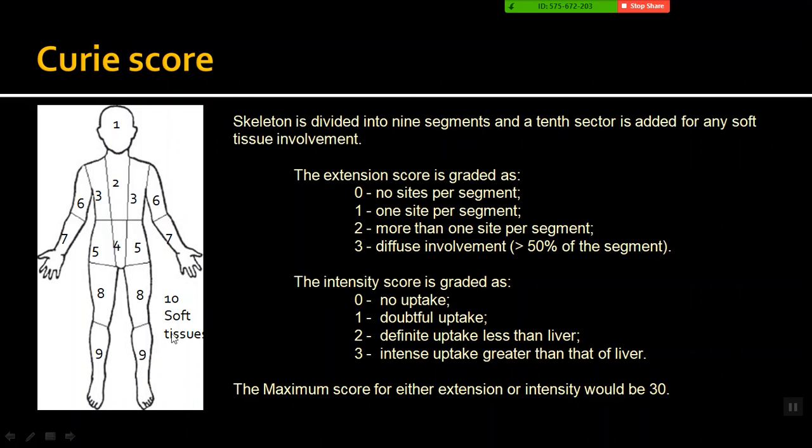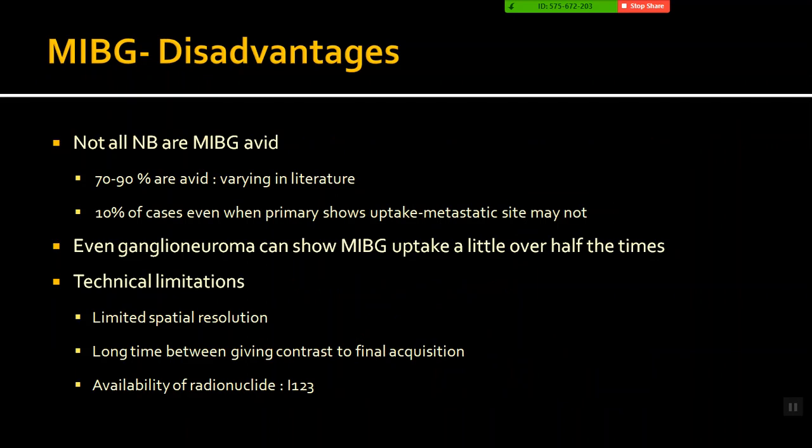We need not get into detail. And if there's a soft tissue involvement, it is called the 10th segment. How many segments are involved and how severely they are involved, there is a scoring system which is done by nuclear medicine people. So you can have a maximum score of 30, because if all 10 segments are involved and it is a lot of involvement, diffuse involvement, it gets a score of 30. Then they do it at metastasis, and they do it after therapy to see how much is the response. So you can just talk about this scoring system.